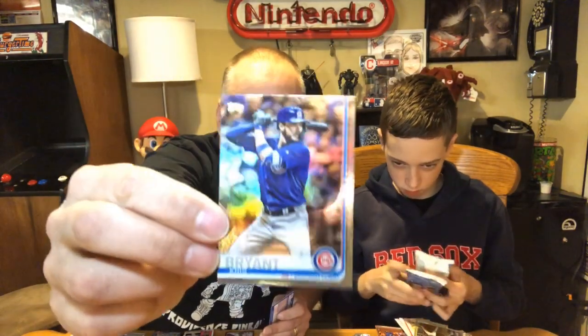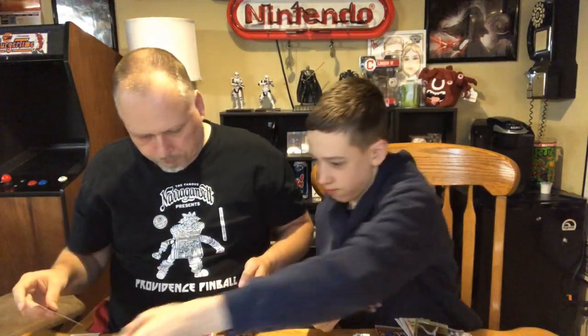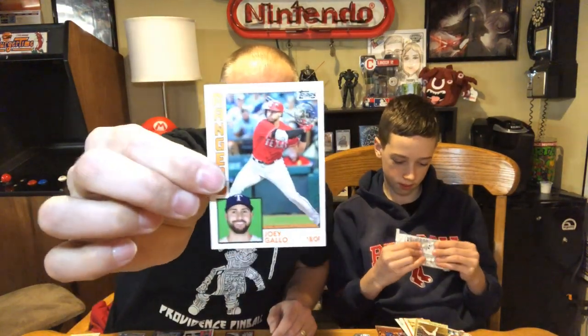We got a Chris Bryant foil card for John. There you go, that's nice, very good. He kind of pops right off the card there. And then a Joey Gallo, 1984 variant insert card. So, two packs left, two relics left.